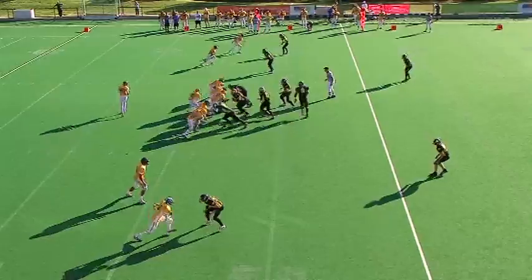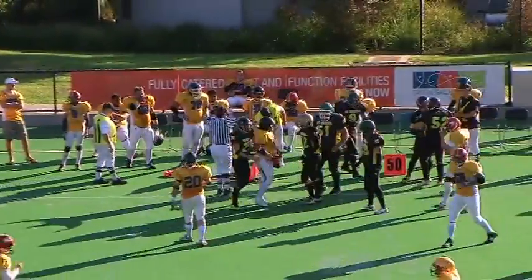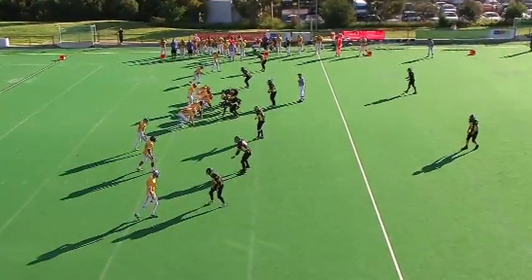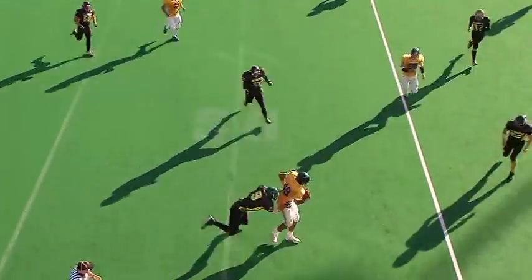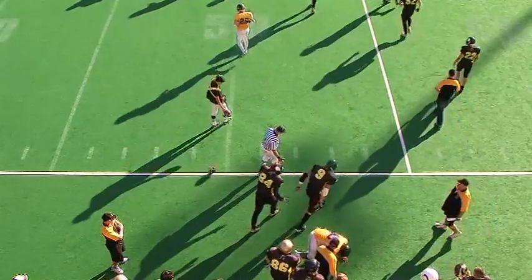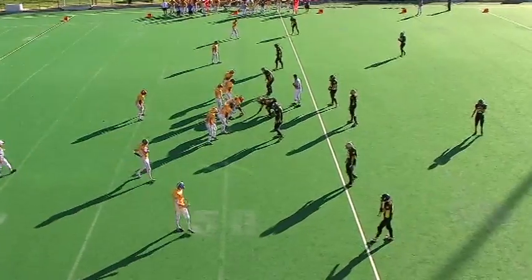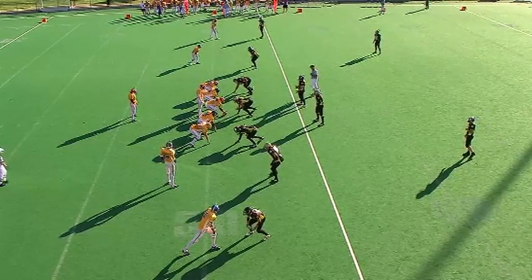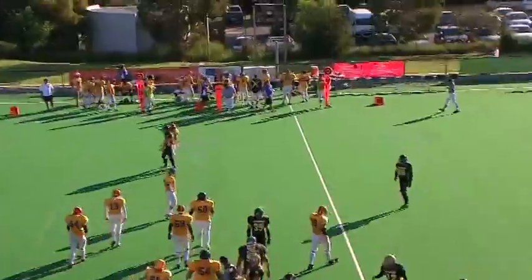Moving pretty well. They have to take a hold of the ball. Option pitch to Reed. Might have gotten back to the line of scrimmage. And that'll do it. They're not going to run a play. At the end of three, WA 37, ACT 6.